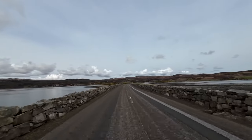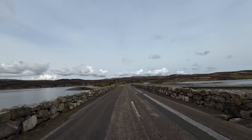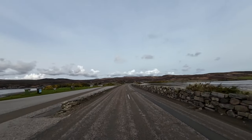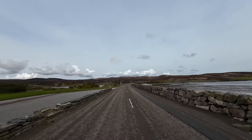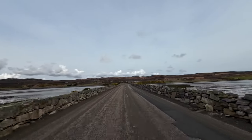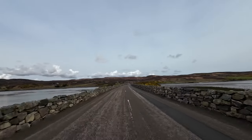Continuing on from the boat trip, I will then head south along the west coast along a 17-mile single-track road, enjoying some of the best scenery in Scotland, and then overnight camp at Clachtoll Beach.